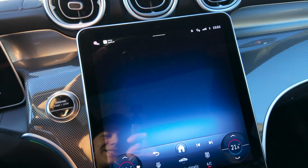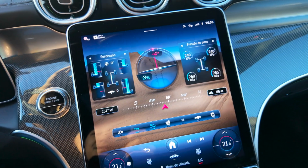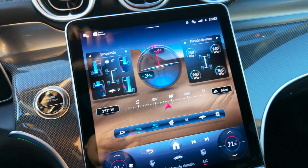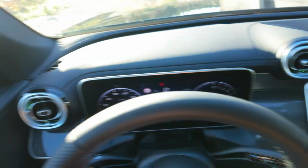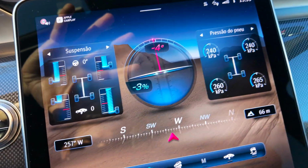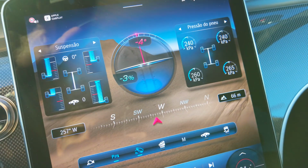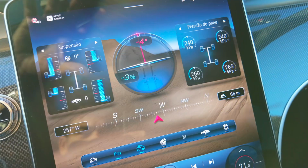The off-road option. Because it's an SUV and it's a Mercedes, it gives you all the nerdy stuff about driving this car in an off-road position. Right now, as you can see, because I'm off-road, a little bit of off-road, this car gives me all the information that I need. I'm currently 3% to the left and at 4 degrees of inclination downwards. So it gives you all that information.